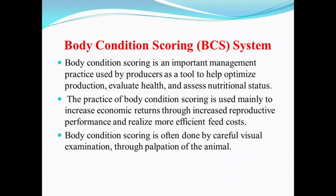Another benefit of body condition scoring is that it is an important management practice used by producers as a tool to optimize production, evaluate health and assess the nutritional status of the animal. For example, if a poor body condition score is assigned to an animal, we can assess that its production efficiency is absolutely low. It might be deficient in some nutritional aspects, and its overall growth rate and health will also not be up to the mark.